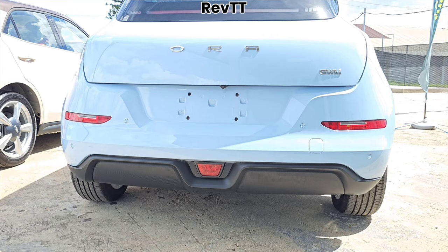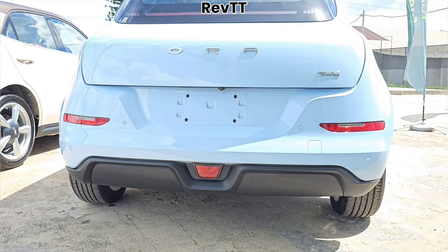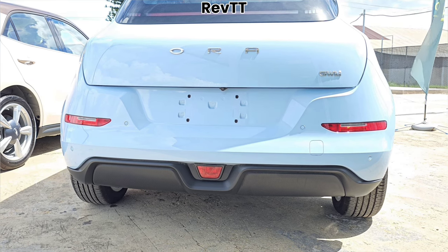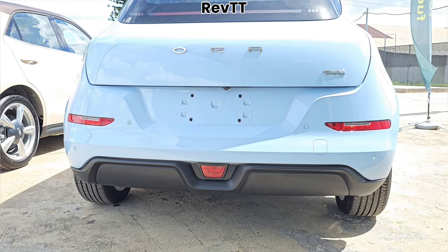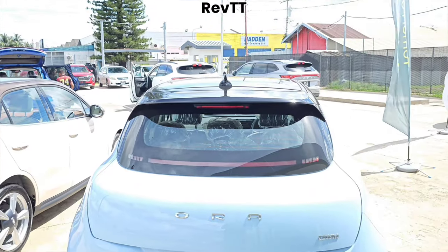At the rear, you will notice that there's an absence of a tailpipe. Obviously, it's an all-electric vehicle, but if you look closely, you will also notice something really strange. There are no taillights or brake lights in its conventional location. They actually moved that to the top up here by this lighting bar.